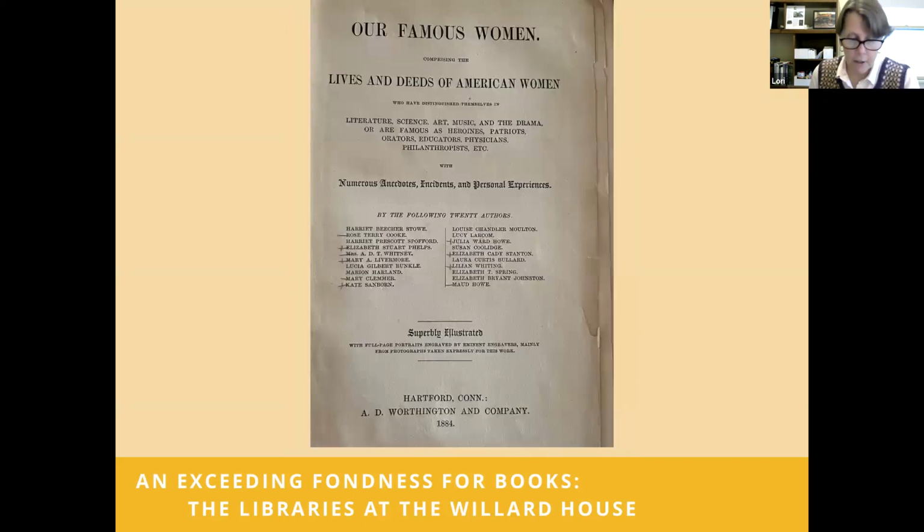A short biography of Frances Willard is the last one in this book. She must have been included as a famous orator, as it is her oratory skills that are the focus of the biography. The author of Willard's biography is Kate Sanborn, who herself was an author and an orator.